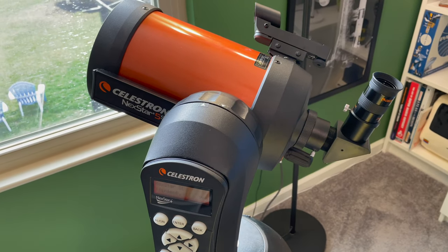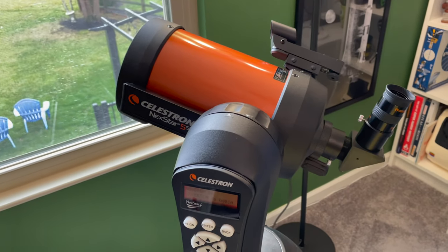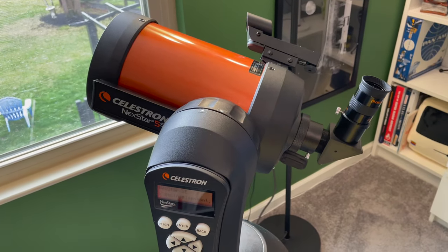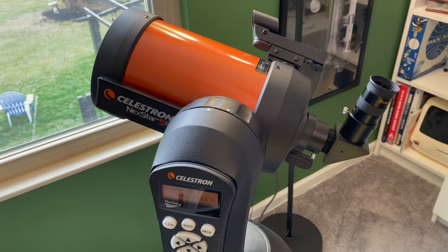I have a plan to do a solar telescope segment. I just need the sun to come out. You see it's overcast right now and kind of dreary. And I'm also going to show you guys the refractor that I often use for air travel, which is even lighter than this 5-inch SCT.